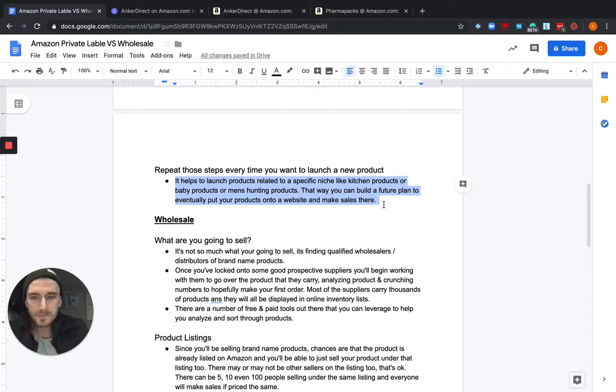So I hope you guys enjoyed that little blurb about private label. Don't get me wrong, that's not the entire process to launching a product private label on Amazon. That's just some of the key things that you need to keep in mind, and better focus your mind on what it really takes to launching a product on Amazon, as opposed to just hearing random things on the internet. Now you know some of the things involved, some of the things that might come up as challenges when launching a product the private label way onto Amazon.